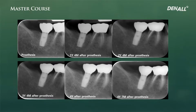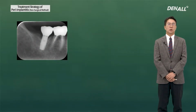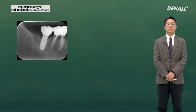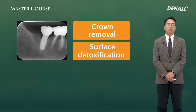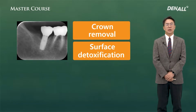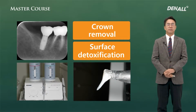In that sense, we need to think about when we need to provide a treatment. We need to think about this point. In order to treat this state, what should we do? Of course, we can approach it directly, but to do it more conveniently, I removed the prosthesis. After I did that, I used different modalities to remove the toxins attached to the surface. In the case of this patient, I used air abrasive to treat this area.